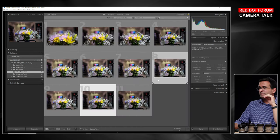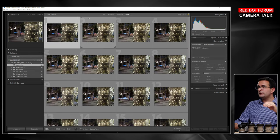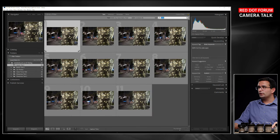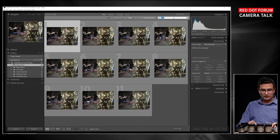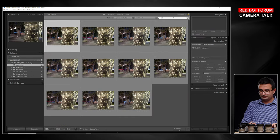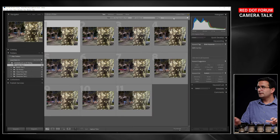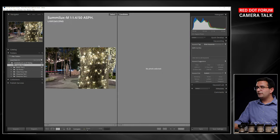So now, if we want to talk about bokeh a little bit more, this is another bokeh test that I did, a little more real-world scenario. And this is where you're going to see the effect of the extra aperture blades. Hold on. Okay. So let's take a look at the two aspheric lenses.